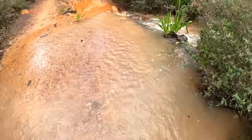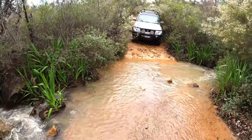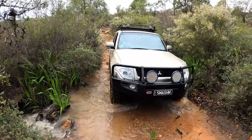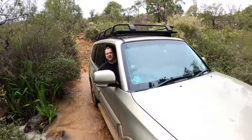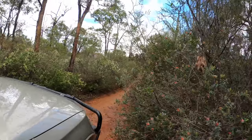Big water crossing. Look at this raging river. He hasn't even got a snorkel. What a madman. Oh my goodness. Hashtag bravery. What? Hashtag bravery. Hashtag bravery. You're doing water crossings. You're going to get a... Oh yeah, I'm going to jump in. I was going to jump on the side here, but I might get a bit brushed. Be well groomed.